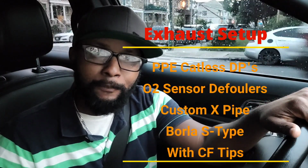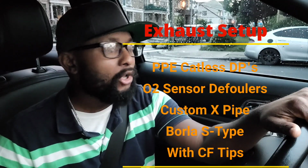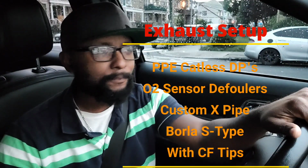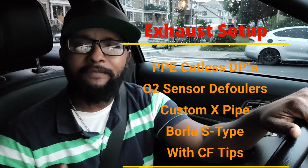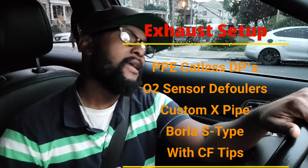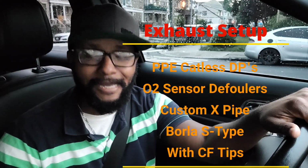But before we do that, just a very quick rundown of the system. It's the PPE catless downpipes. I also have, excuse me, O2 sensor defoulers. And in the middle, I have a custom X-pipe to delete that third cat. And then that leads to the Borla S-Type with the CF tips. All right, what I'm going to do is a cold start first, then some normal driving, and then I'm going to move on to maybe some pulls.